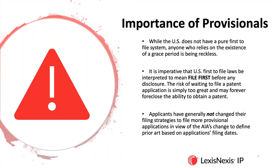Now, one of the things that I don't understand is, the last bullet here is, if you look at the number of provisionals that have been filed, it just seems as if the industry is really not adopting this strategy of file early and often, or at least not nearly as much as you would have thought in a first to file world. Now, part of that may be simply that corporate clients were already engaging in best practices. But I think there are a lot of folks that are, to some extent, not understanding what it really means to have changed to a first to file system.